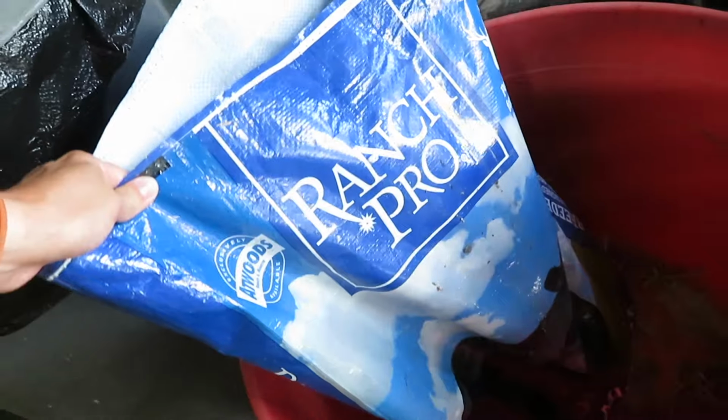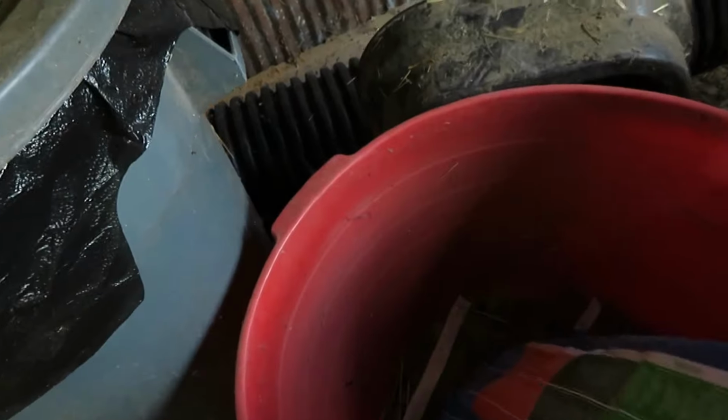This is the mineral that we've used, and it's an Atwoods brand. It's the Ranch Pro Breeder mineral. It has the same, not the exact same, but a very close ratio of minerals and content that the goat mineral has, the small bag, the Mana Pro orange bag.